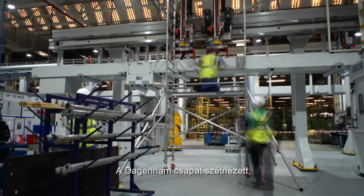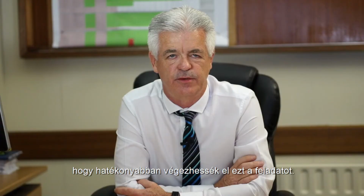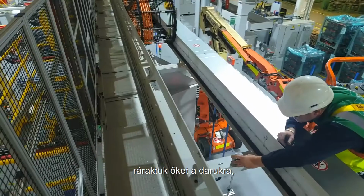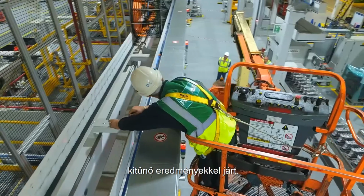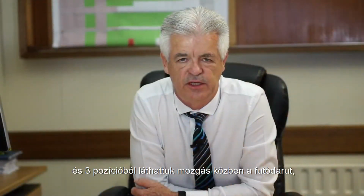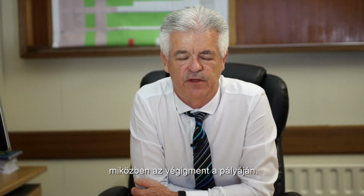The Dagenham team looked at what resources and what equipment we had around us at the time to be able to do this in a better way. We took GoPro cameras and we put them onto our gantries and we filmed the track moving. The use of GoPros gave us some really good results. We got some good pictures. We could see the track moving in 3 positions along the length of the gantry.